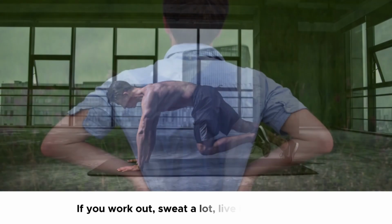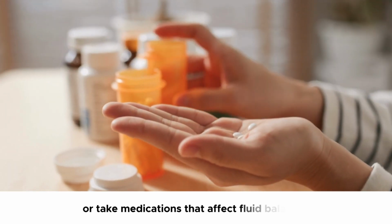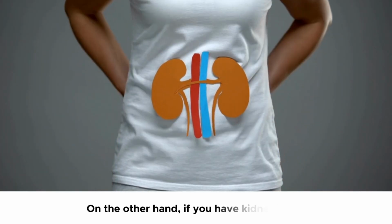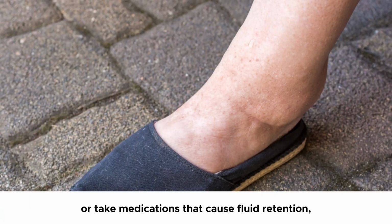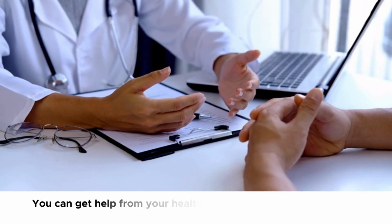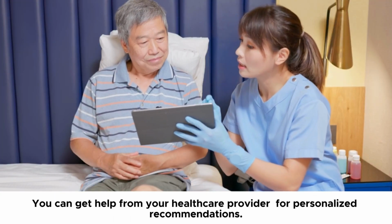If you work out, sweat a lot, live in a hot climate, or take medications that affect fluid balance, you might need more. On the other hand, if you have kidney issues or take medications that cause fluid retention, you might need to adjust your intake. You can get help from your healthcare provider for personalized recommendations.